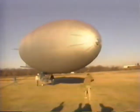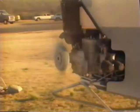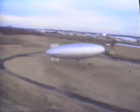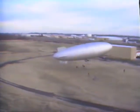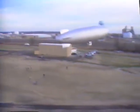Under normal conditions, this is easy to fly. But under the windy conditions we're experiencing today, our pilot's going to have to wrestle with these controls. So it's up, up, and away. The EXP-2 is surprisingly maneuverable, considering how clumsy it looks on the ground.